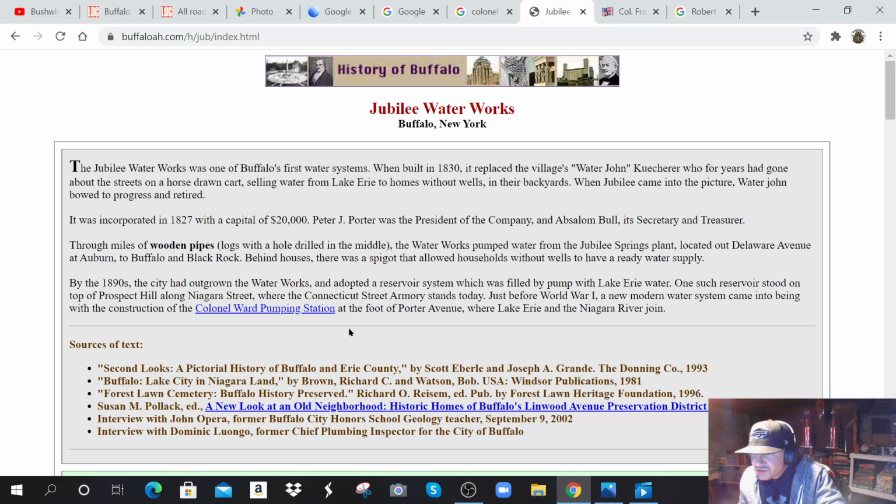One such reservoir stood at the top of Prospect Hill along Niagara Street. Interesting. Where the Connecticut Street Armory stands today. That's another huge place that I want to do, the Connecticut Street Armory. There's so many places to do here in Buffalo, guys. So many. Waterworks, architecture, railways, canal systems. Have your pick. We have a lot of stuff to go through.